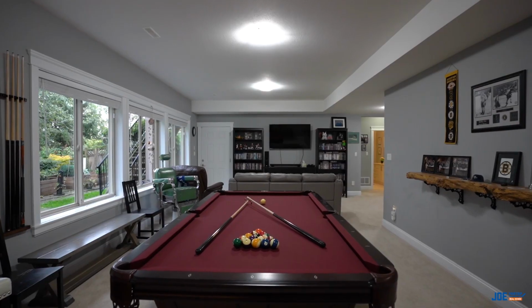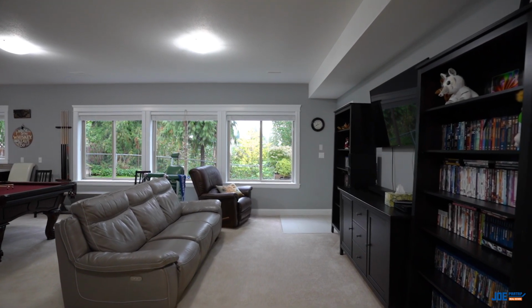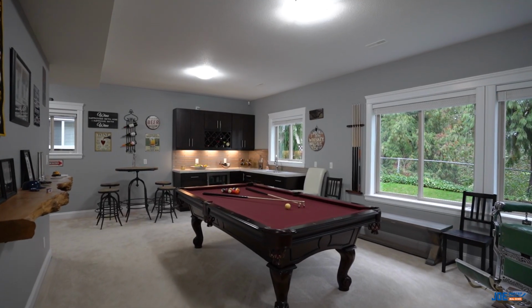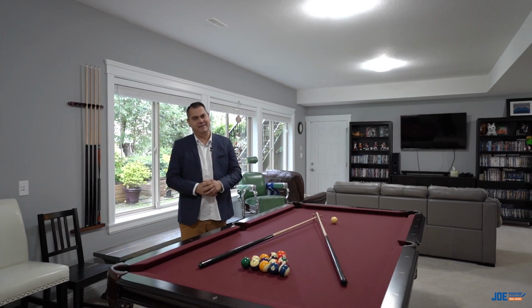Look at this pool table and billiards room. You can still see the kids in the media area. Tons of space to look at. Plus there's 2 more bedrooms and another washroom. You are gonna love this space down here.